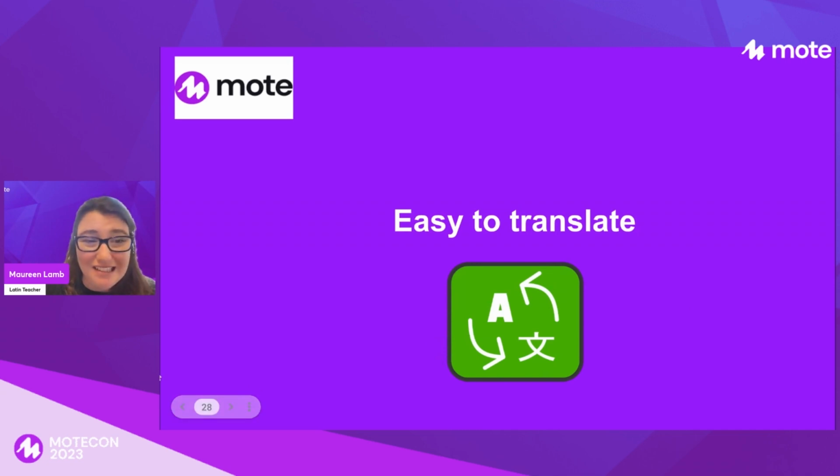It's also really easy to translate. So if I have students whose first language isn't English and I'm giving feedback in English, maybe they can translate to help them understand my feedback better. Because really the purpose of feedback is something that is comprehensible by the student and gives them action for moving forward. So if my students don't understand what that action is, that can be a problem. And so making it so that it's easy to translate is really, really helpful too.